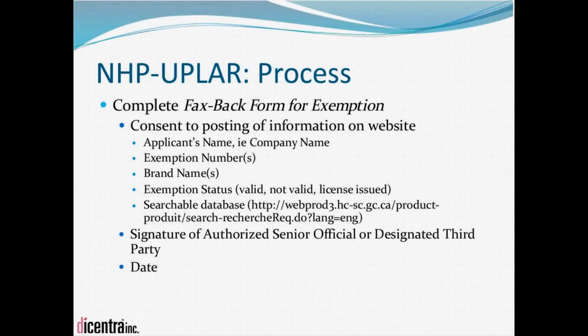So the information that will show are the applicant's name or the company name, the exemption number, and the exemption number is your submission number preceded by the letters EN, the brand name of the product that's being exempted as well as the dosage form.